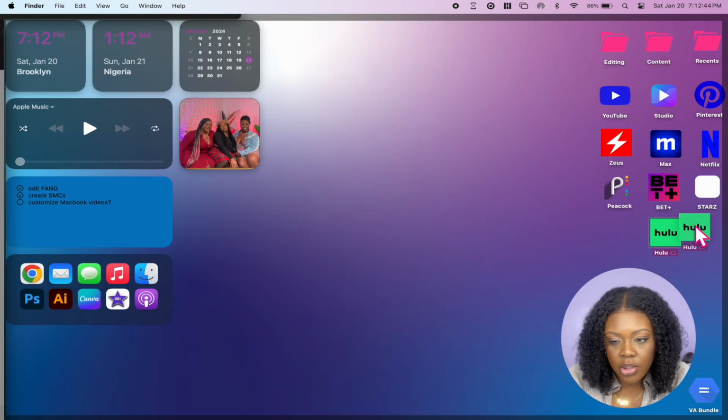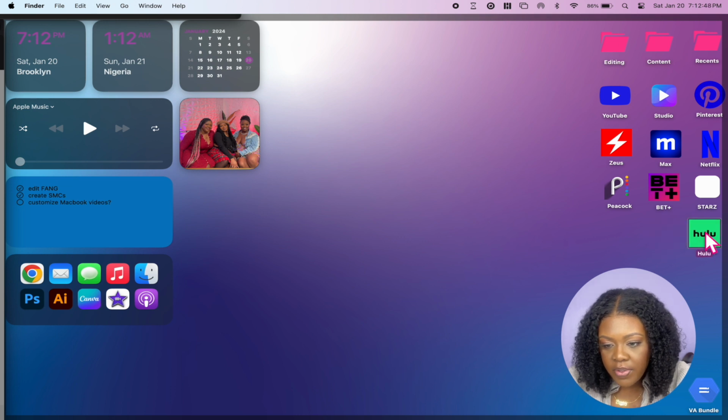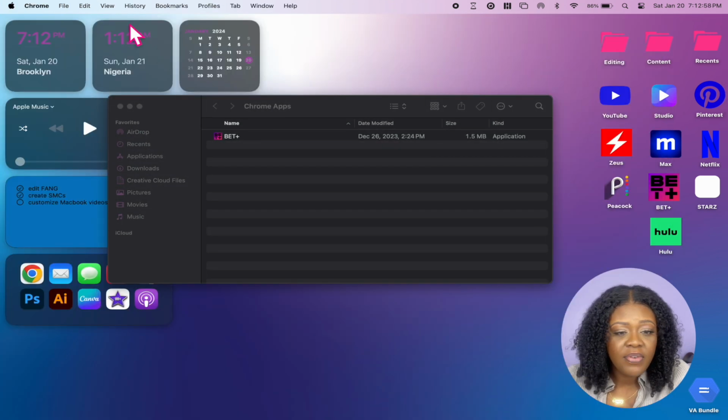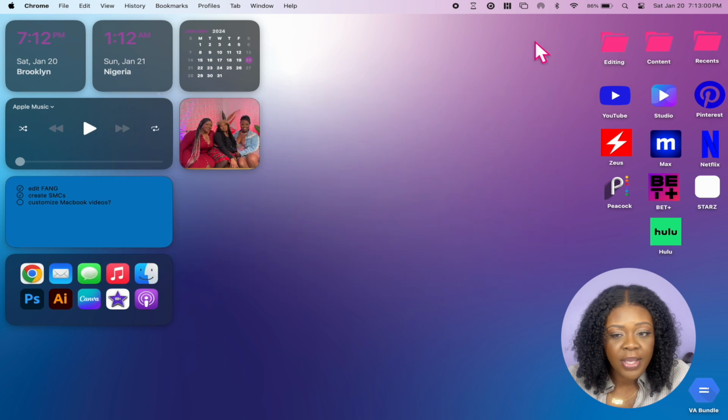I'm like extra, so I want it to be like organized. I don't know if there's anything else I'm gonna add as a shortcut, but for now I'm just gonna put it in the middle here. And yeah, that's how I create my shortcuts. Even within my shortcuts, I change the image the same way I change the image for these folders.